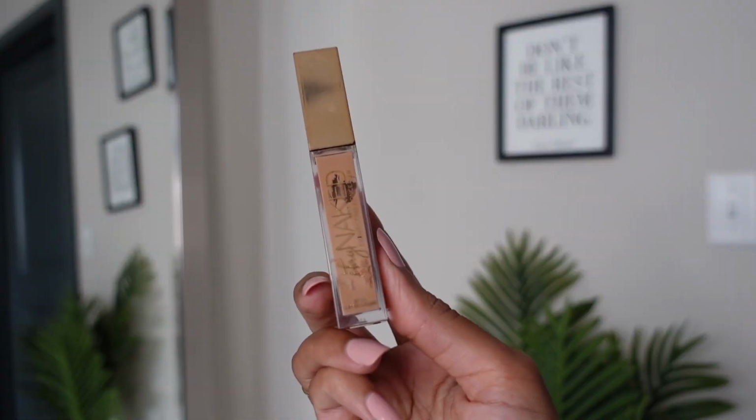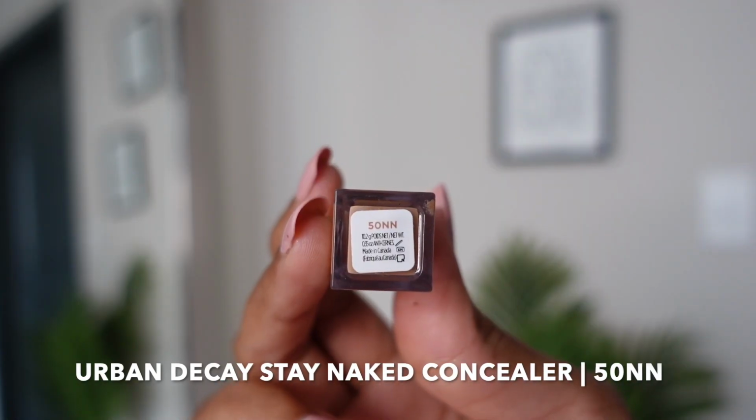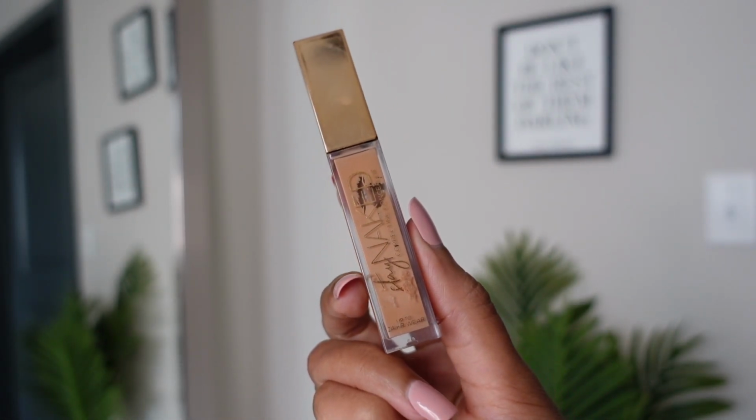But the concealer that we're going to be using is the Stay Naked. I actually need some more of this. This is in the color 50 in, and this is by Urban Decay as well. This is like the matching concealer to this foundation. I want to get another one of these in this same color, but I also want to get one that's a little lighter, maybe like a 40 in, so that I can have a super bright under eye. I don't know if you guys are into that, but I really like the way that looks, just right in the inner corner, not the whole thing. But this one is lighter than my skin tone, so we have it right here. I'm not gonna overdo it.